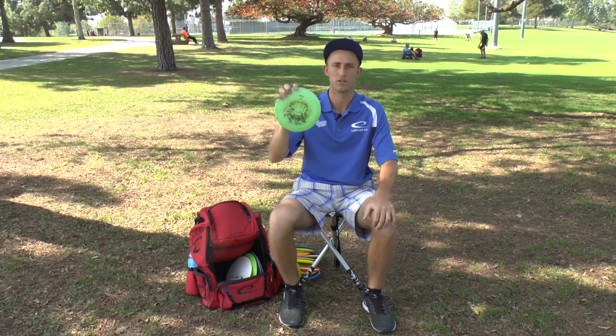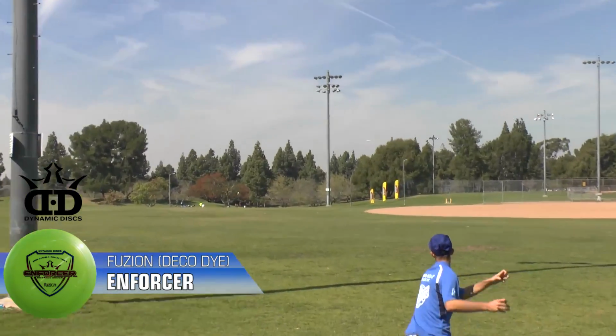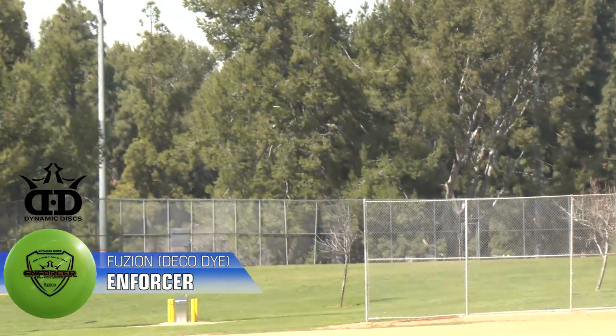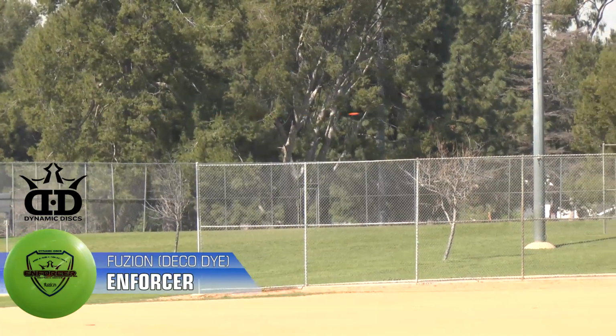My other model for distance drivers is the Enforcer. This one happens to be a Decodie Wysocki bomb stamp Enforcer. This is probably my longest range disc in my bag. I can throw this thing for miles. Very well seasoned. Really can control this thing for long range shots.